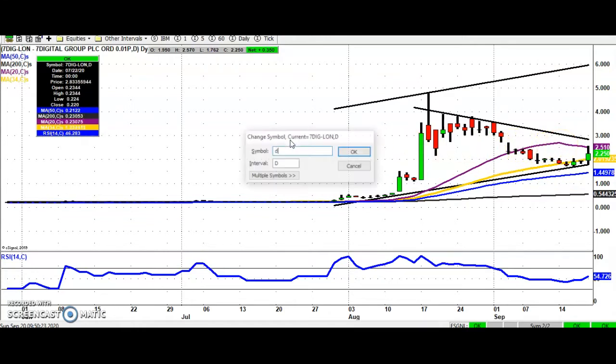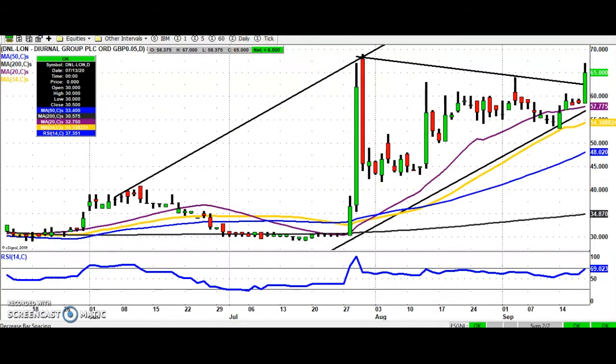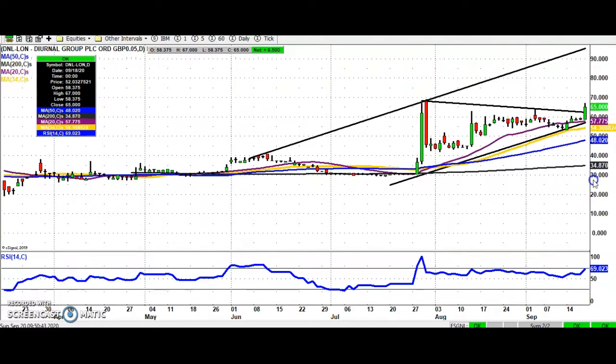Next up is Diurnal, which took a long time to consolidate the August move to the upside. Massive spike that the shares had then, in July rather. The pullback was about half the move over the first part of August, and then we've gradually risen since. But the overall pattern here, rising trend channel from June, based at 57 pence, and while we're above 57 pence, then looking for further upside.